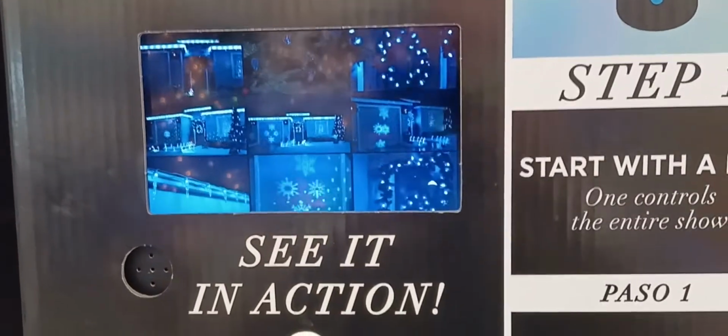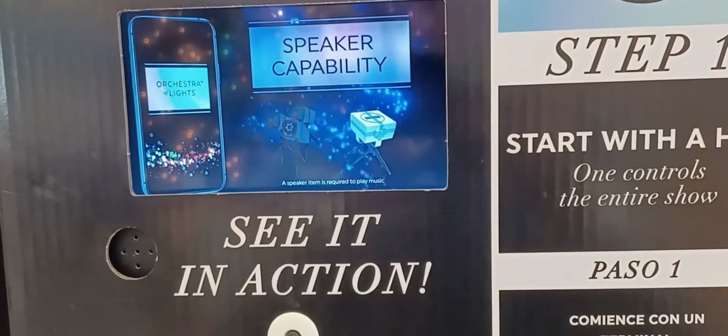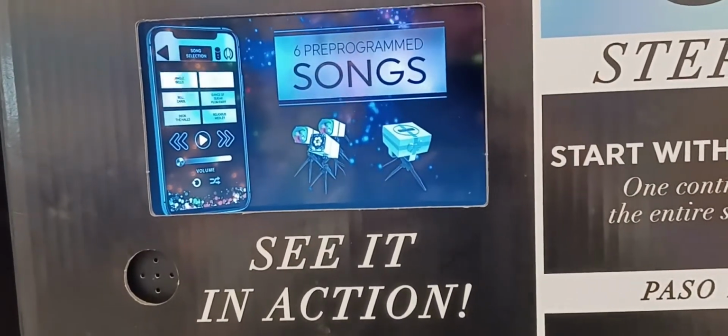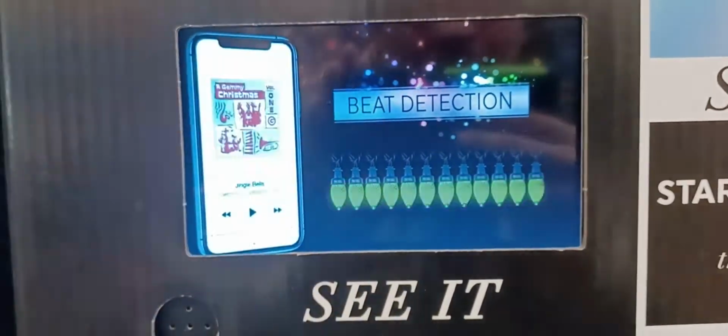To enjoy music with your light show, you'll need at least one item with the speaker. Choose from the projection set or the Universal Virtuoso speaker, or use both. Once connected, Orchestra of Lights dances to the beat of six built-in holiday songs, and even lets you play your own music with Bluetooth programming and advanced beat detection.